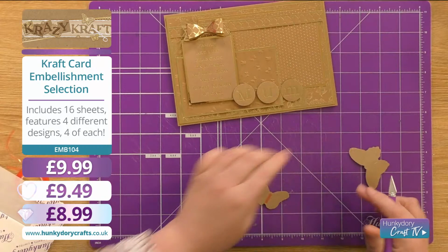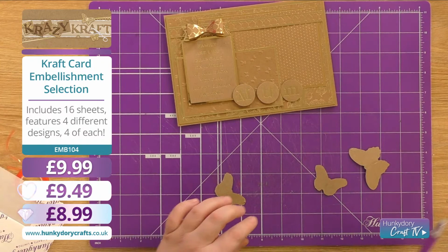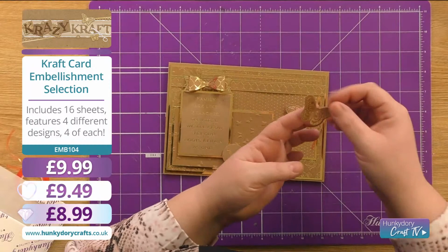And then, after I've got my butterflies on, you're going to get a sneak peek of something that I think you are absolutely going to go cray-cray for, because I certainly did. Well, it's only small, but it's a sneak peek. So I've just added some red liner tape to the back of these. Just put some butterflies down this side.